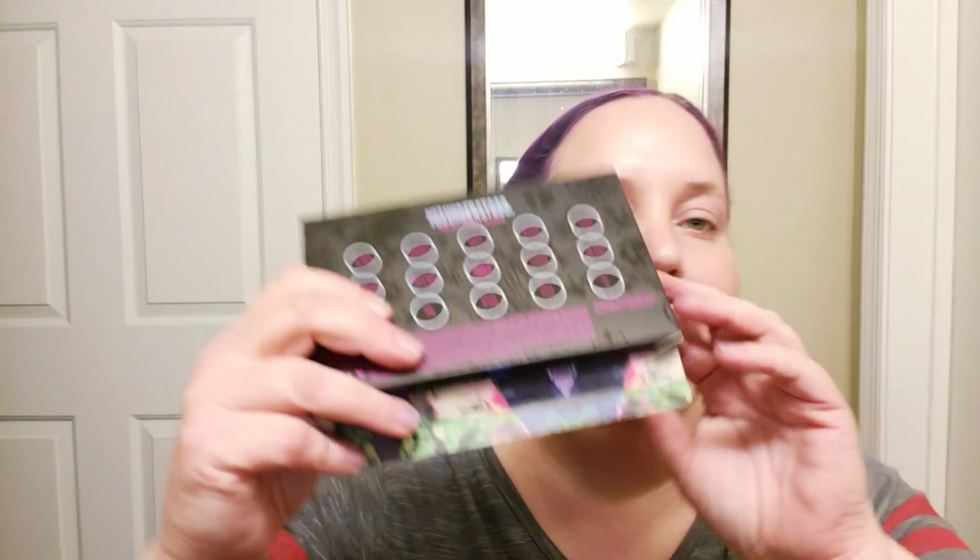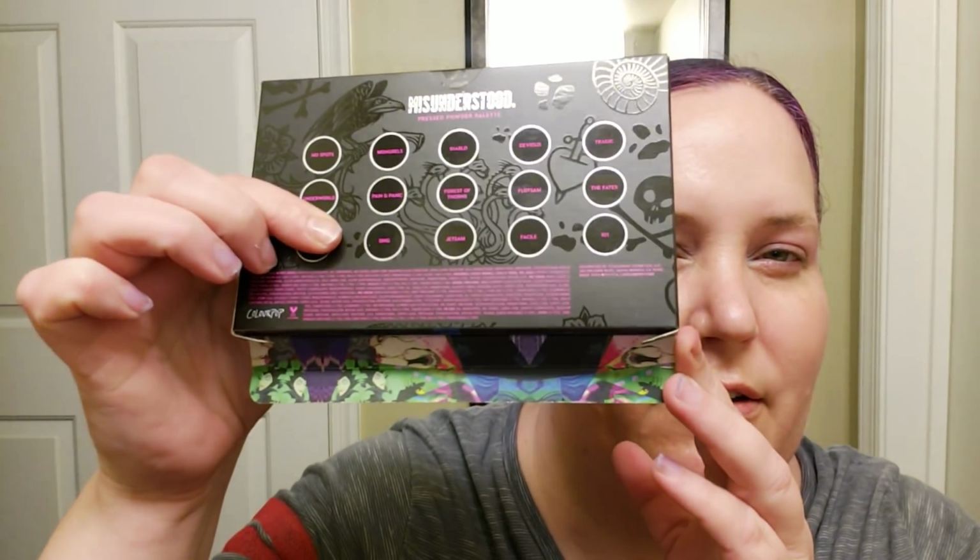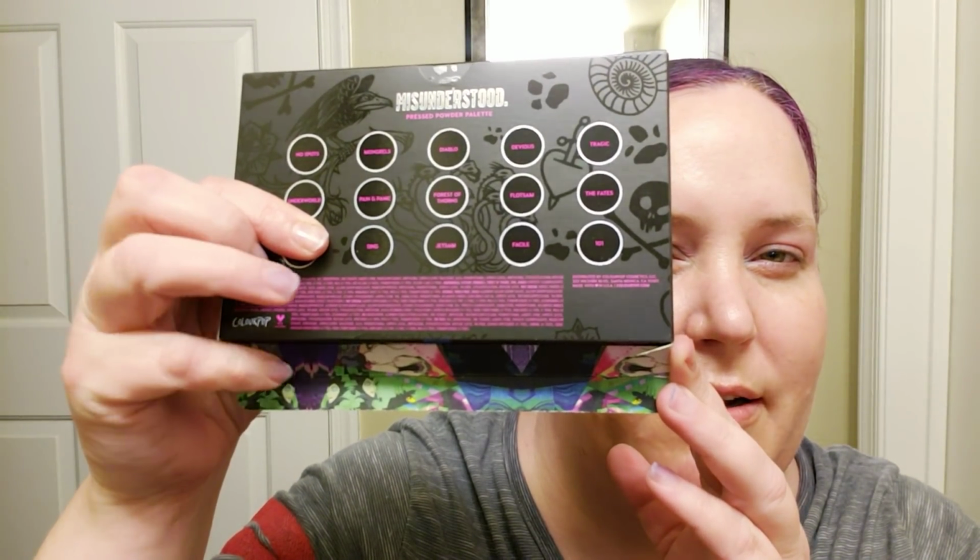And I already showed you the packaging for that. Now the inside packaging is really cute. It has all the different characters. You can see that. Down there's Maleficent. And then the eyeshadow palette is just that, but it does look blurry. So that's not like it. I mean, parts of it look blurry. I don't know, but it's really, really cute.